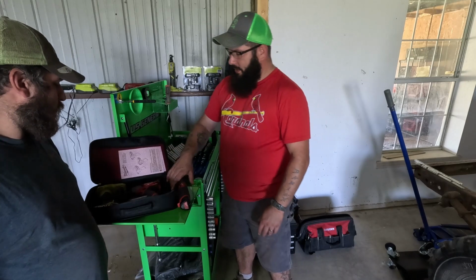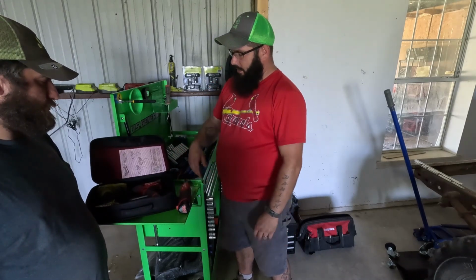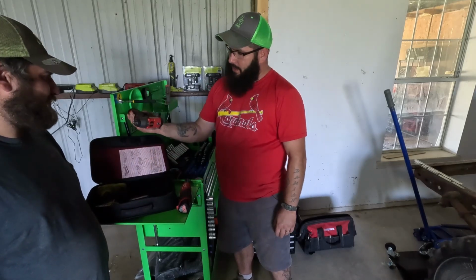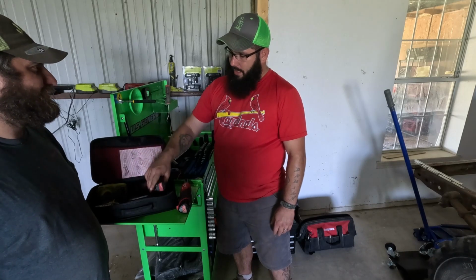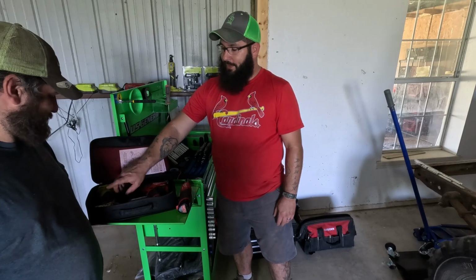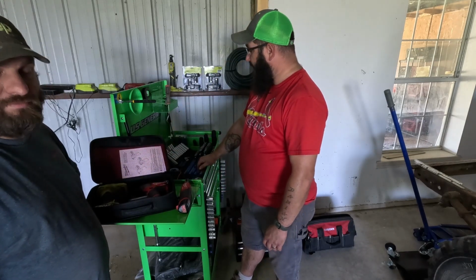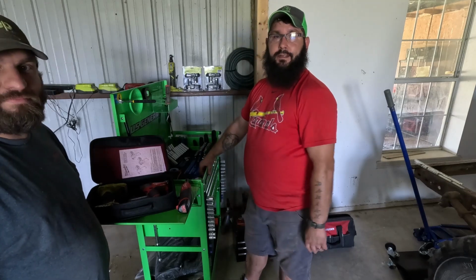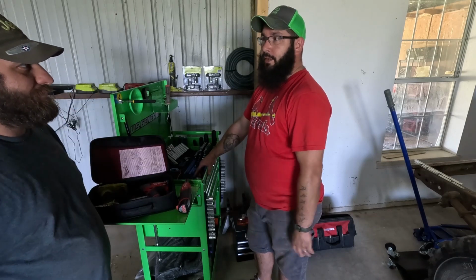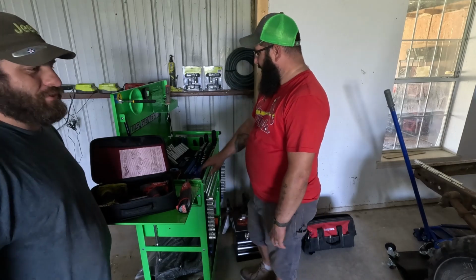So, let's see. In here, we just have the 3/8 drive M12 ratchet, and then the M12 3/8 impact. We also have the Ryobi 3/8 impact and the Ryobi 3/8 ratchet. He's hiding the Ryobi 1/2-inch drive big one. Oh, yeah, it stays in the truck for the most part. That way I have it when we go off-roading or whenever.